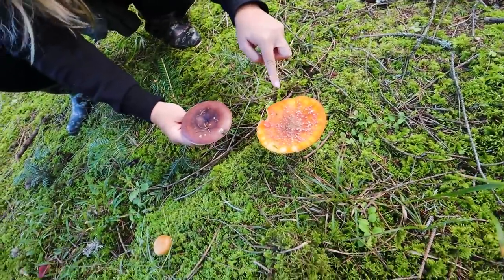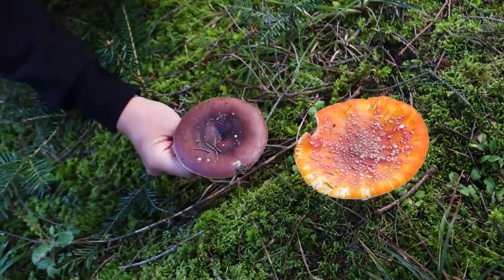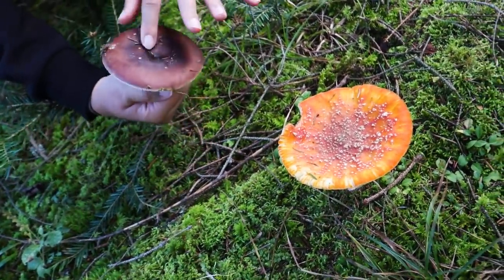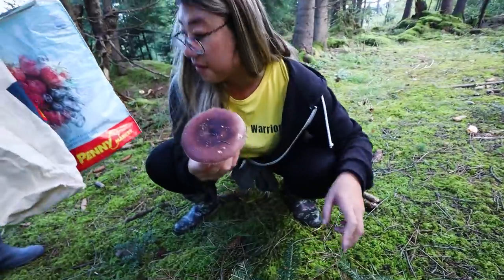It's funny, this one is orange and brown. It's funny that the more attractive looking ones are the more poisonous. Generally, yeah, the more plain ones are the less poisonous. I guess the color is to attract people to eat them. There you have it. So they almost look the same, but this one is safe. This is a good one.